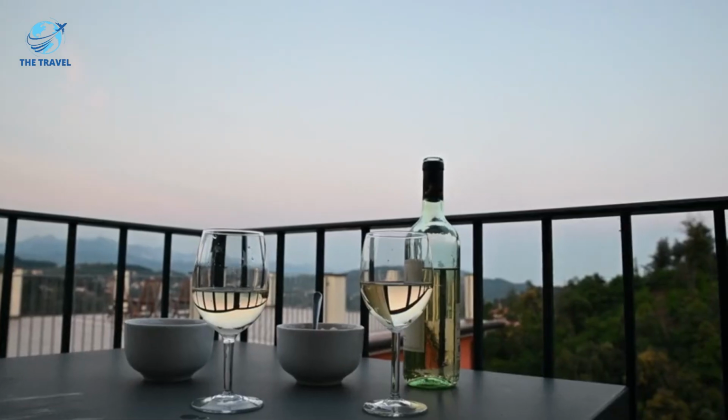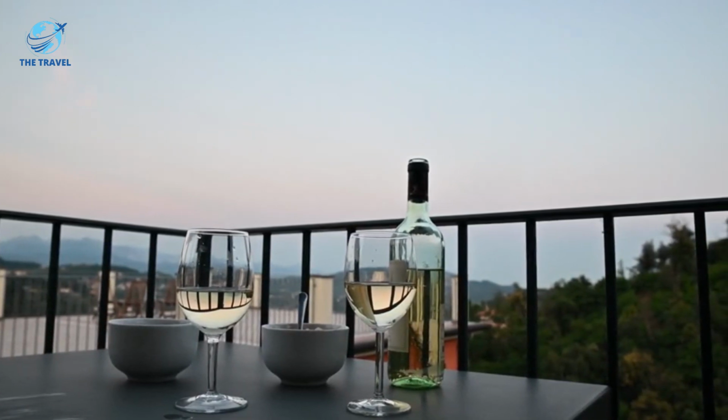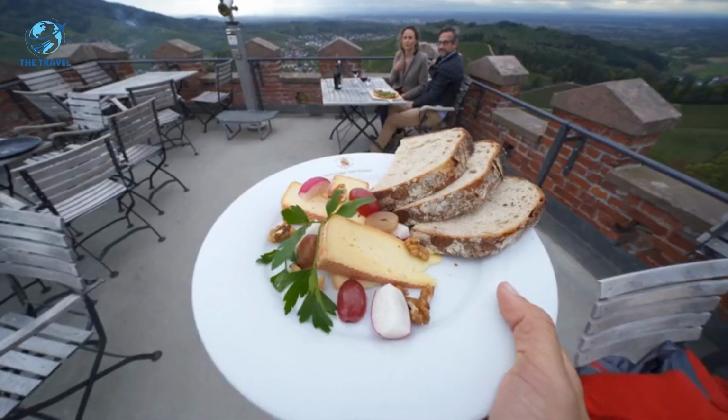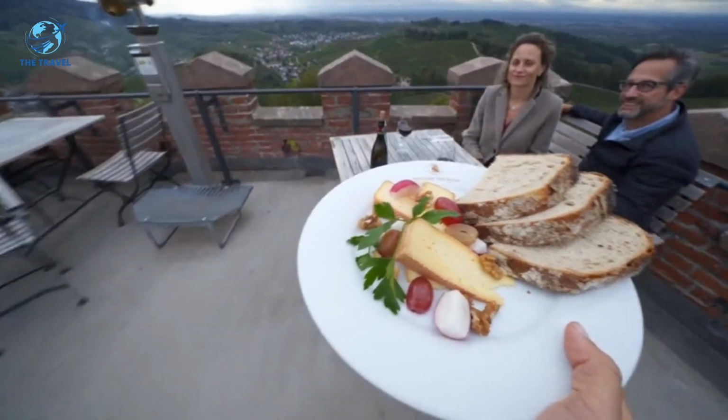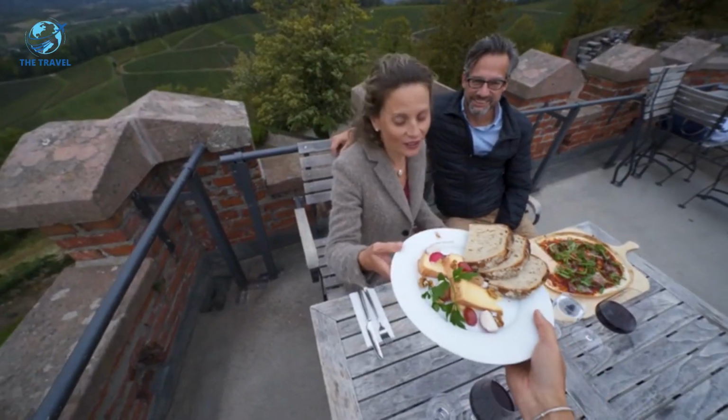69. Wine tasting with a view. Try a guided wine tasting on a private terrace or vineyard near Bled, featuring local varietals like Rebula or Zelen. Some places offer tastings paired with cheeses or slow-cooked Slovenian dishes, all with views over the lake or rolling hills.